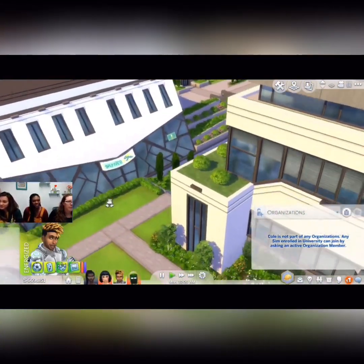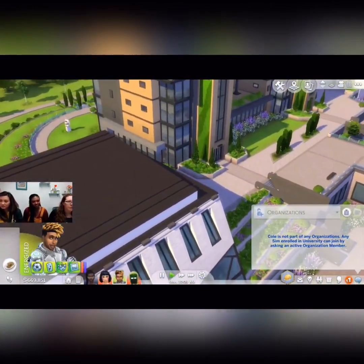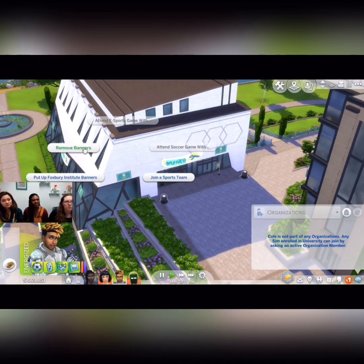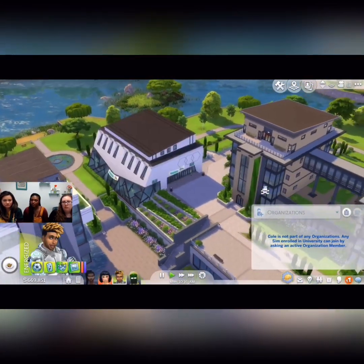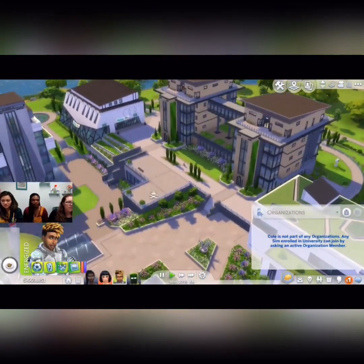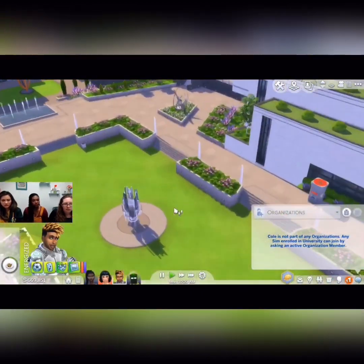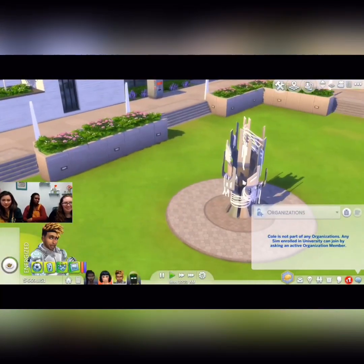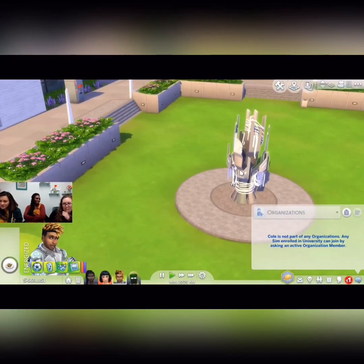As we showed off at the other university, this one right here is your sports arena. This is where you're able to put up banners for yourself, join a sports team, or attend the games. These are the penthouse dorms that we were showing you, and then this is your college. And here is the toilet papering. Breitchester's not much better than Foxbury.